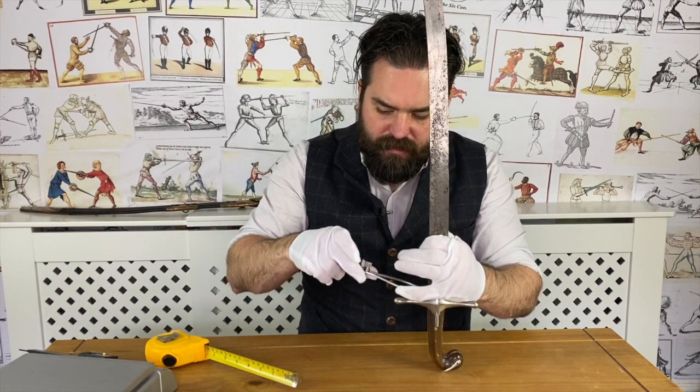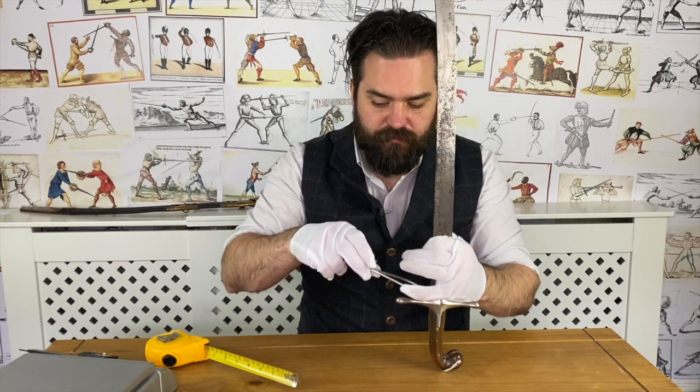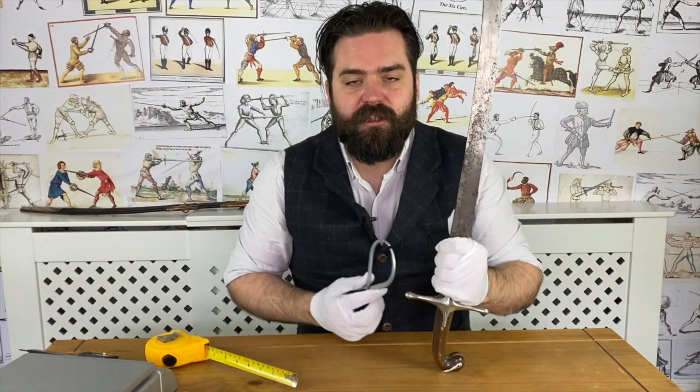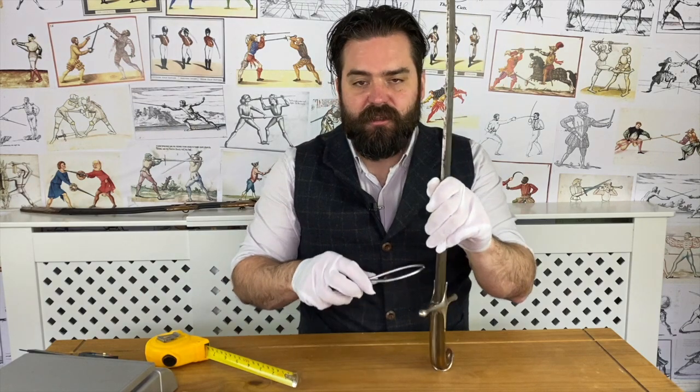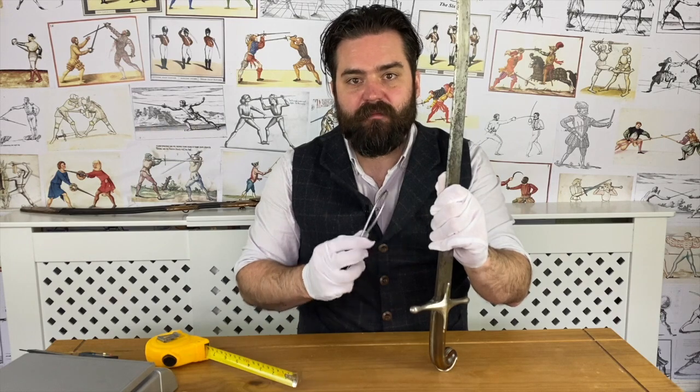So the blade is 5.5 millimeters thick at the shoulder, which is not hugely thick, to be honest. There are British blades that are that thick, but remember it's unfullered, so there's a bit more metal in it than some British blades, because most British blades around this time were fullered.